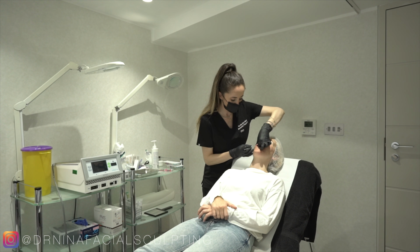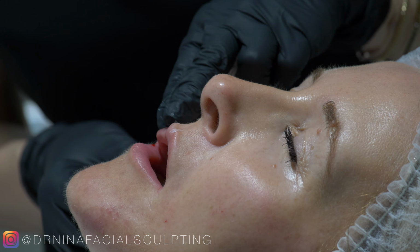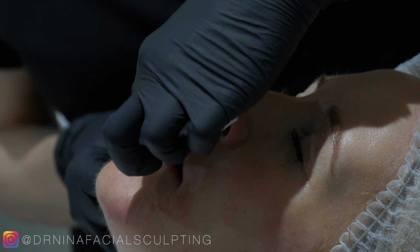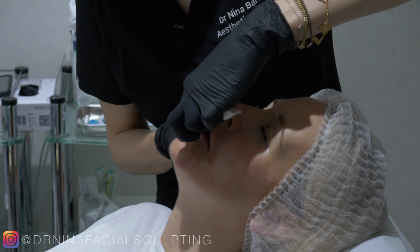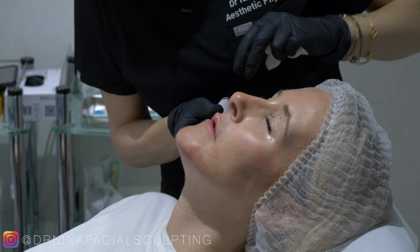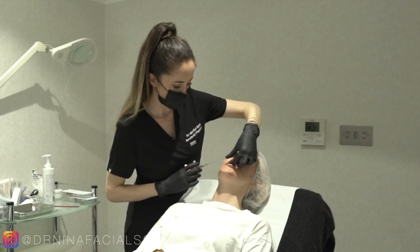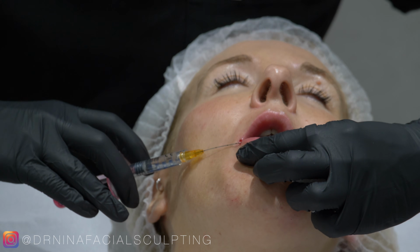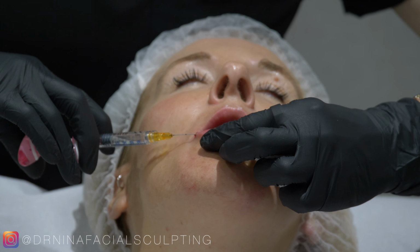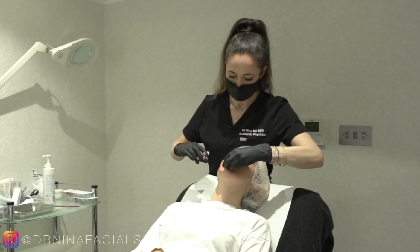Tiny pinprick, sorry about that. So this is the cannula first to build the volume. For lips I like to use 25 gauge. It's a bit smaller than the one I use for the lower face. Lovely. So I'll make sure I go in the body of the lips, checking I'm in the right place, right there, and then I'm just going to gently start to inject. Lovely. Okay, feeling okay? Yeah. Open slightly again. Lovely. Great, okay.